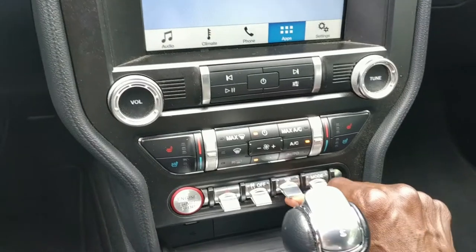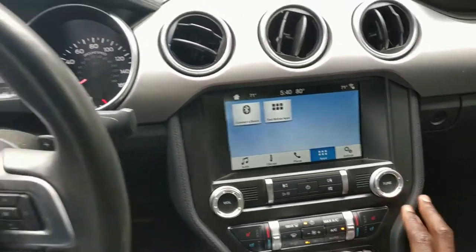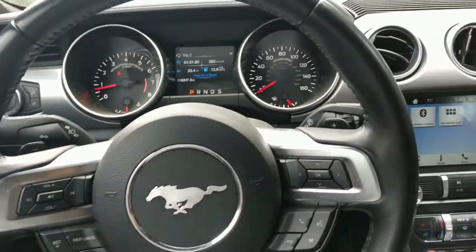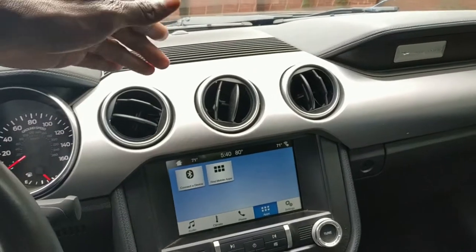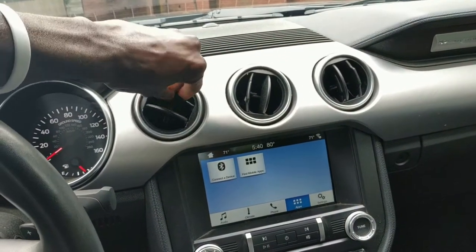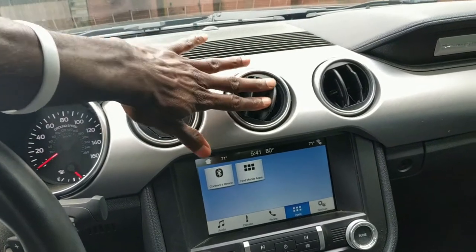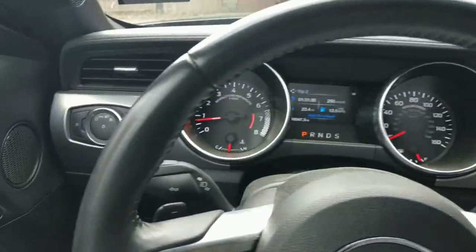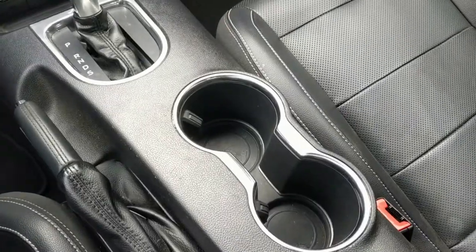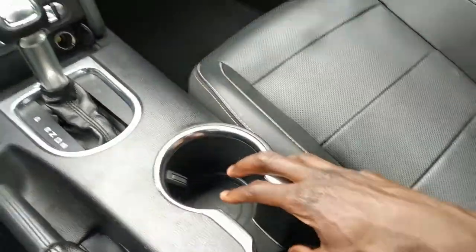These are unique knobs, they're not really old fashioned, but they do look really cool with this car. As far as the way everything's designed and laid out, it looks pretty straightforward. You have three nice big vents up here. I do like how you can turn the vents in any direction you want, and you can close them like that as well, which is nice. Overall, I do like what they did with the design of the car. It's cool, pretty simple and straightforward.